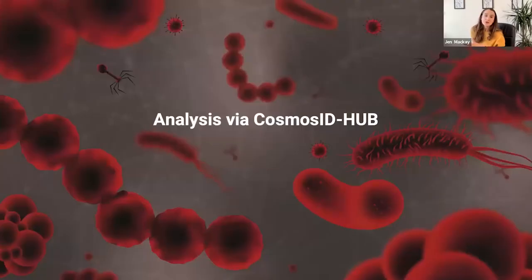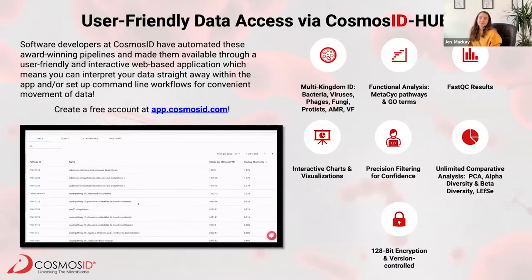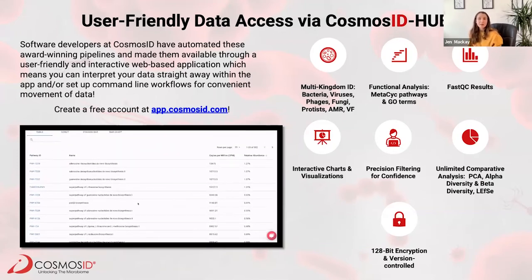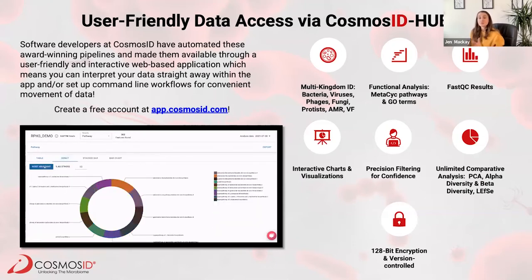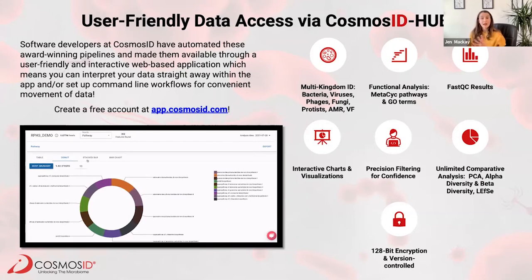Now, the final hurdle, once you have your raw reads and you've run them through your bioinformatic pipelines, is the analysis. Before I hand over to Dana, who's really going to talk you through a couple of case studies and bring this all together, I wanted to show you briefly the CosmosID Hub. Metagenomic analysis can be incredibly complex. What we've done is automate our pipelines and made them accessible online via the CosmosID Hub. It's really very user-friendly, so you don't need a bioinformatics background to get the most out of it at all.